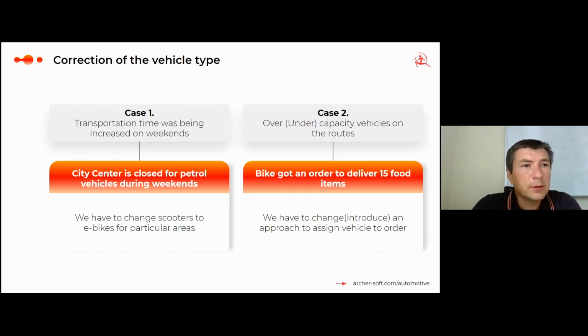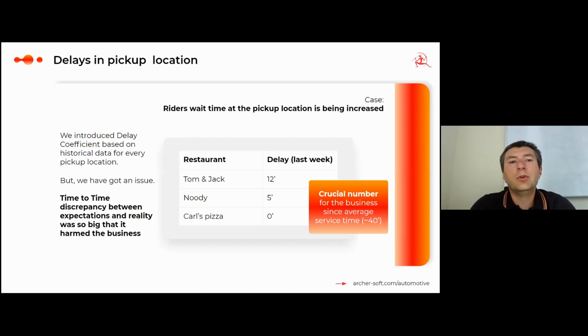And the next thing which I'd like to cover is delays in the pickup location. As I mentioned before, when the vehicle waits for something, it always waits for us. And orders wait at the restaurant to take this order and start transportation. It's pretty crucial for us.